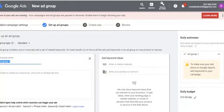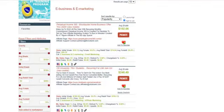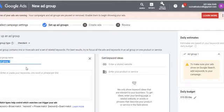Ad group one. So I'm going to go to Clickbank and I am going to Perpetual Income. Okay. Perpetual Income, whatever it's called, who cares? Perpetual, how do you spell this?